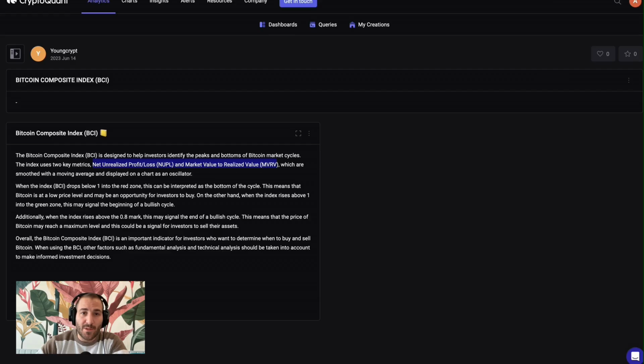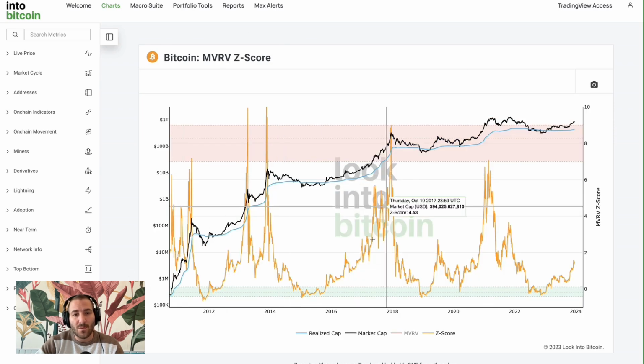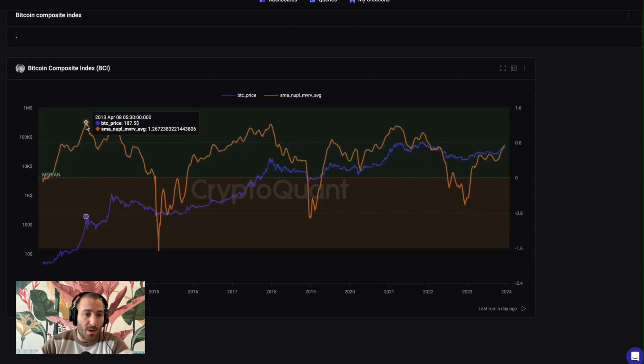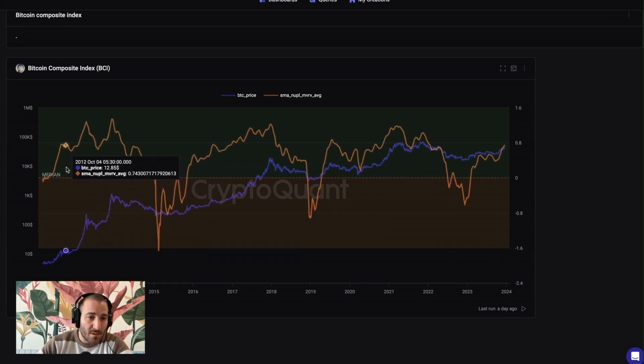The reason why I brought these two up is because today I want to discuss a cool indicator, which is basically a mix of both the net unrealized profit, which is the sentiment in the market, this one over here, and the MVRV Z-score, which is this chart over here, and it somehow puts the two together. It's quite accurate at identifying peaks and bottoms in the Bitcoin market cycles, and I'll show you where, how, and when. Think of the composite indicator as one that fluctuates between, let's say, 1.6 and negative 1.6, with 0 being its median.